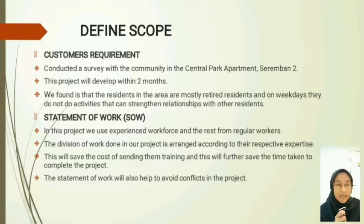The first part is define scope. The first point is customer requirement. This project conducted a survey with the community in the Central Park Apartment, Seremban 2. This project will be developed within 3 months. We found that the residents in the area are mostly retired, and on weekdays they do not do activities that can heighten relationships with the other residents.